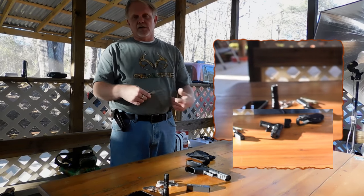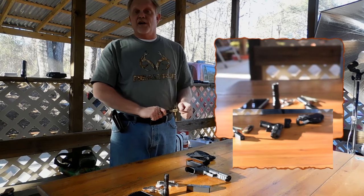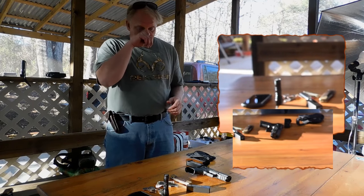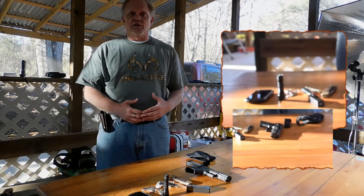And this is just a really good Buck. It's an old Buck folder, and I've had it probably longer than I've had my kids, and it has served me extremely well. So for everyday carry items, most of us can't carry too much on our persons, but we can carry things that can keep us alive in a pinch.